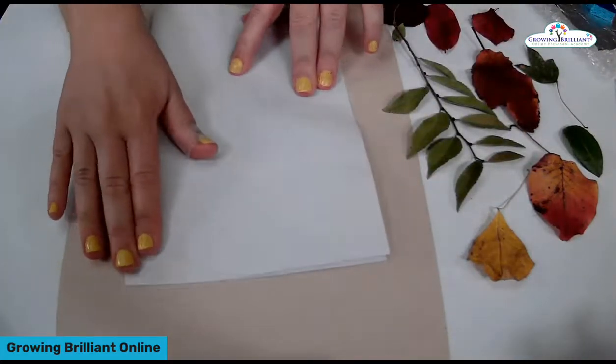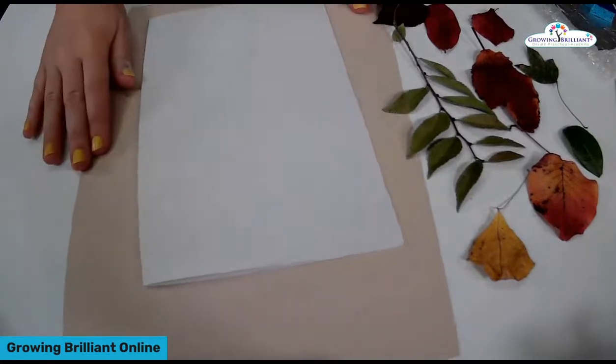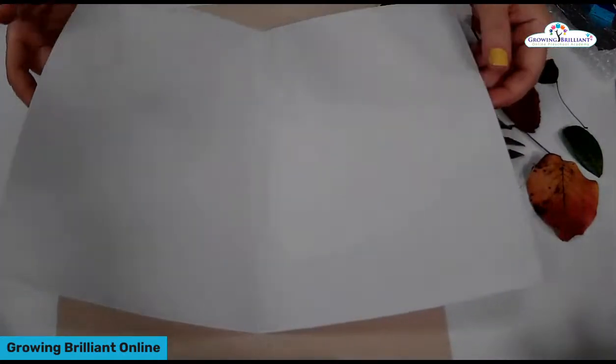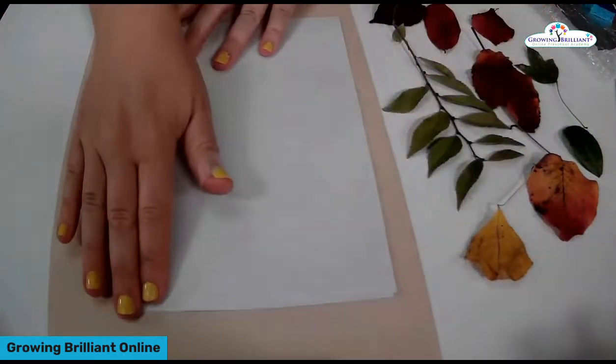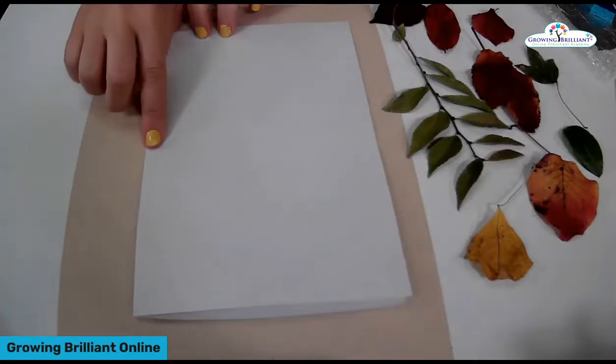Okay, now I'm going to fold mine in half just so you can see it better, but you can keep yours open if you like. By cutting it this way, if you use a grown-up's help, you'll cut out 2 leaves at the same time.